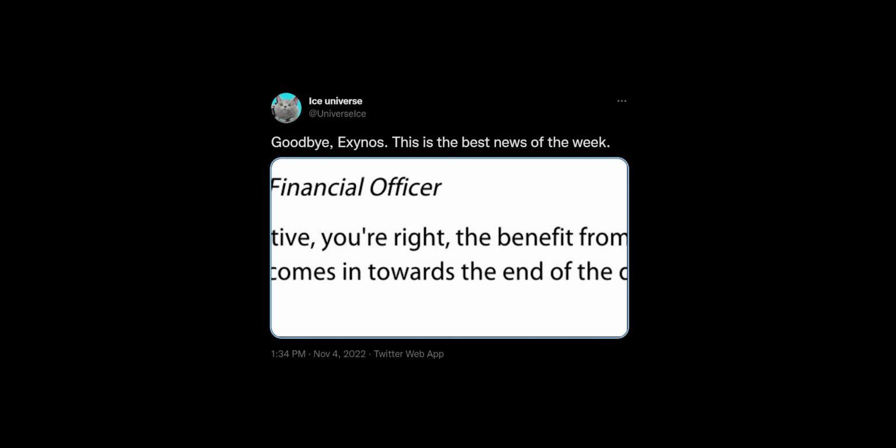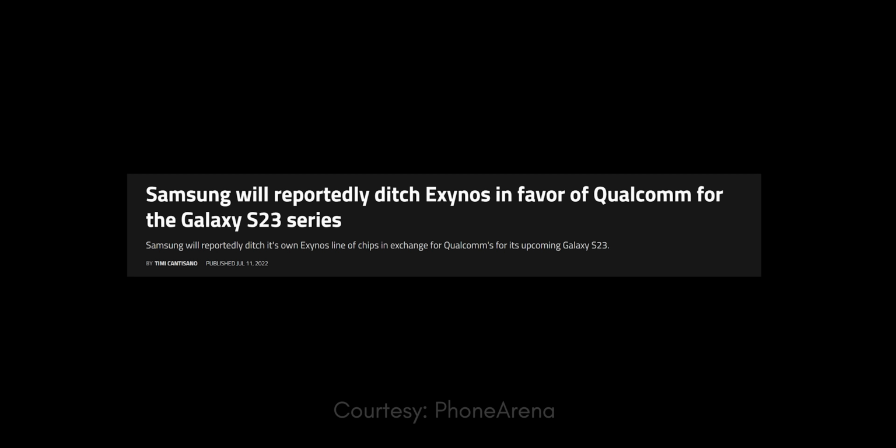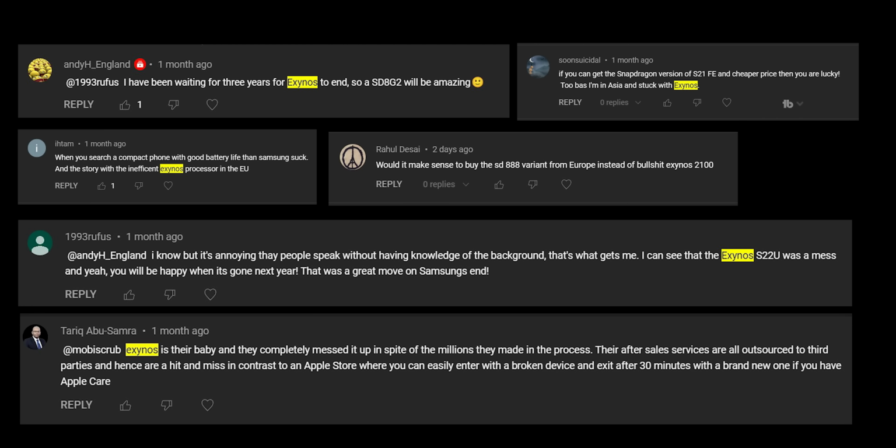Now, let's talk about performance and battery. It's expected that the S23 lineup is going to come with the Snapdragon 8 Gen 2 chip, and that Samsung is going to completely ditch the Exynos series from even making it into the S23 lineup. Of course, it's still a rumor, but the Exynos lineup has been considered like a disease for Galaxy smartphones in parts of Europe and Asia. So if Samsung ditched the Exynos series and only used Snapdragon 8 Gen 2 all across the globe, customers are going to be generally very happy.